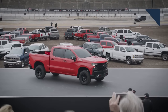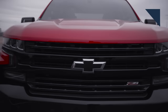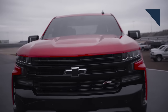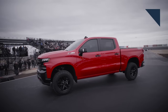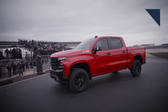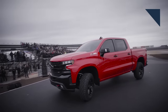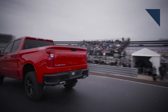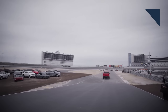Big news here too, there's a new 3-liter inline 6-cylinder Duramax diesel that's coming out for the Silverado, and both the 5.3-liter and 6.2-liter engines have been reworked and now feature something called dynamic fuel management. It's kind of like cylinder deactivation, but a step further. You can shut down anywhere from 1 to 7 cylinders, which is pretty amazing. There's a new 10-speed transmission for the truck, and aero has been improved by 7% as well.